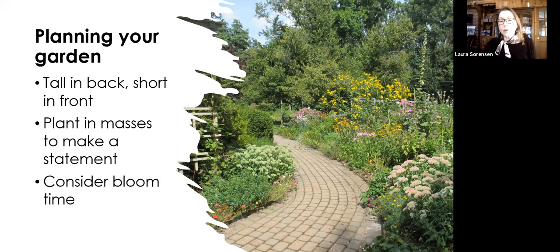And then, as we said before, you should consider bloom time. So if you've got something in one area that's going to bloom in the fall, right next to it, perhaps, or on either side of it, you should have something that's going to bloom in the middle of the summer. And then maybe behind that, you're going to have something that has bloomed already in the spring, so that there's always something blooming. And if you know a plant is going to bloom and then look a little tattered when it's done, having something next to it that will sort of fill in around it and hide the foliage that's starting to decline keeps your garden looking nice.